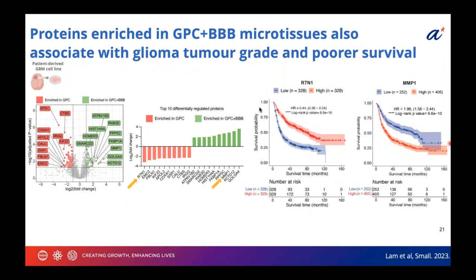Because these are commercial cell lines, there's always this fear that, after decades of culturing, they're not behaving the way that they should. So we did the exact same experiment, but this time we used patient-derived GBM cell lines. Again, we compared the proteome of cancer cells cultured alone as a tumor spheroid, or tumor spheroids that were co-cultured with a BBB. And we found a completely different set of proteins, which is to be expected because these are patient-derived, fresh from the tumor.